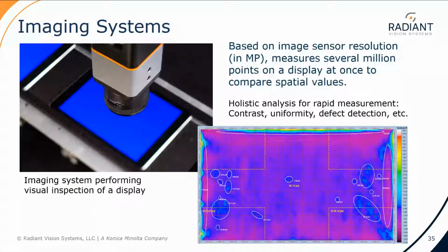Imaging is extremely useful for display testing because it can capture all the areas of the display at once to really understand the contextual information being output. Without imaging, it becomes difficult to measure uniformity or changes in brightness and color across the entire display. It also makes it virtually impossible to ensure we capture all defects that may be present in the display area. Depending on the imaging system's resolution, we could capture several tens of millions of data points at once to compare and look at defect anomalies.